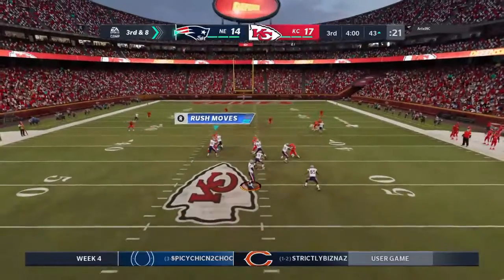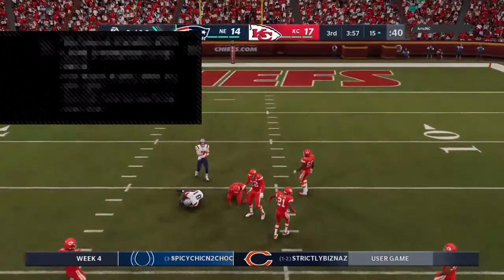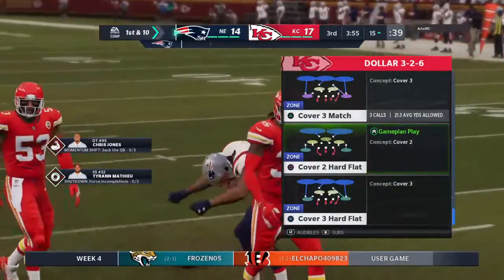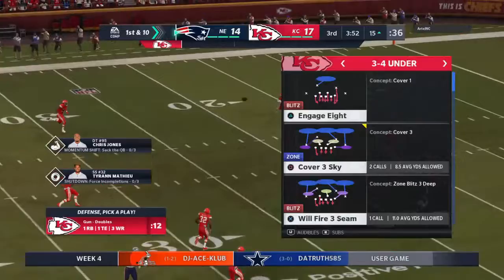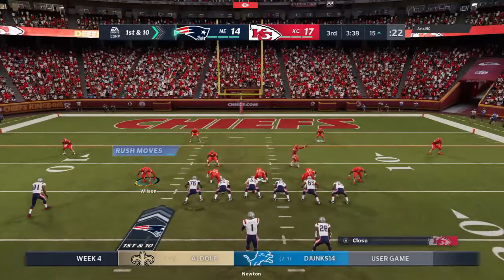Play action. It's Newton. Letting one go deep for him. That's caught inside the 20. And he'll be brought down with a first down as the tackle's made at the Chiefs' 15-yard line. That gain on 3rd down, good for 28. First down. Line of scrimmage, the 15. It's 1st and 10.